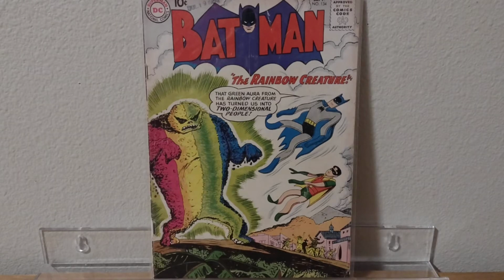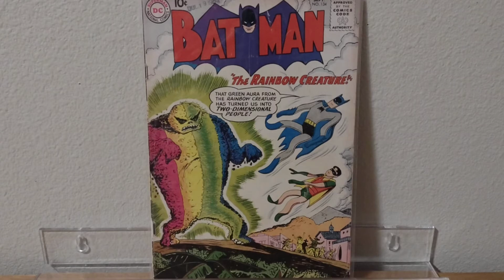Now, of course, you rarely will see them in a 9.6 or 9.8, but it doesn't really affect the grade because it's part of the history. A lot of books back in those days, I'm talking 60s, sometimes the 70s, but mostly the 60s, 50s, and earlier, most grading companies, as far as I've seen, won't mark that against you. It's more of just a piece of history at that point. So, kind of cool, kind of good information.